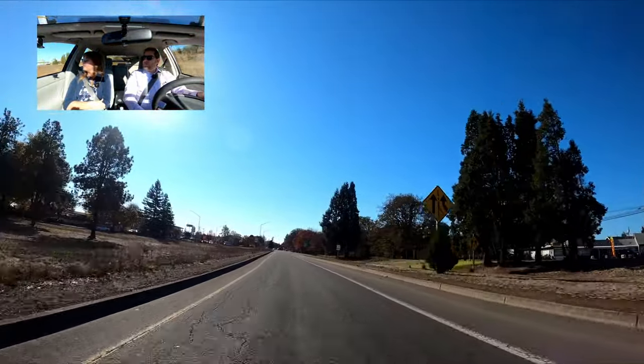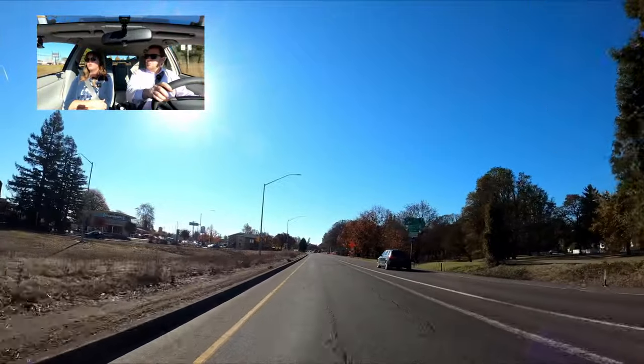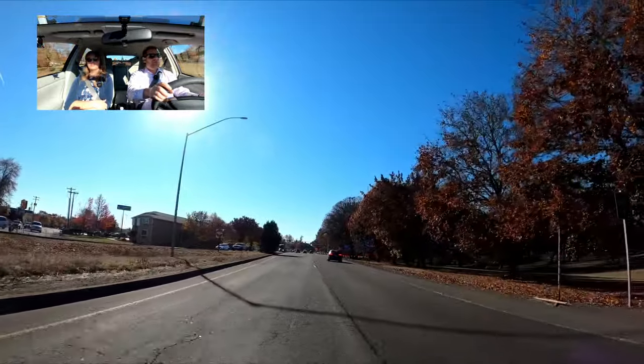Looks like a Hawaiian food cart over there. I haven't seen that one yet. I have been to the barbecue food cart just a little bit further up the street, the purple one. Yeah. Really good. Ooh, good to know.